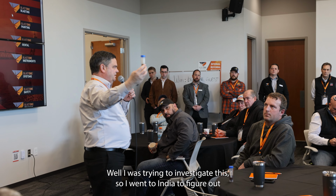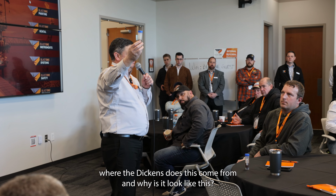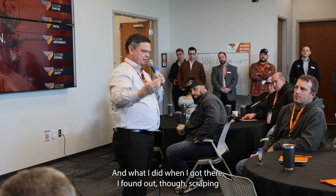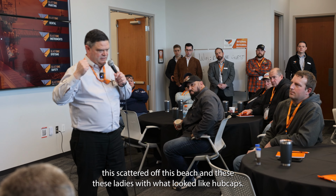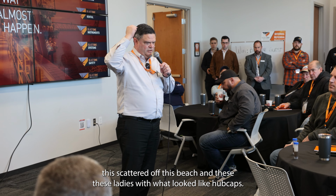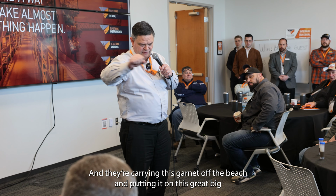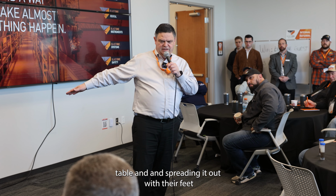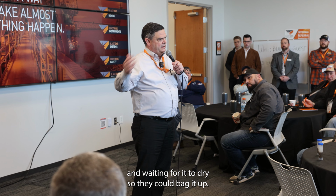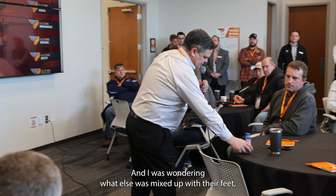Well, I was trying to investigate this, so I went to India to figure out where the dickens this comes from and why it looks like this. What I found when I got there was they were scraping this garnet off the beach, and these ladies with what look like hubcaps were carrying this garnet off the beach and putting it on this great big tarpaulin and spreading it out with their feet and waiting for it to dry so they could bag it up. And I was wondering what else was mixed up with their feet.